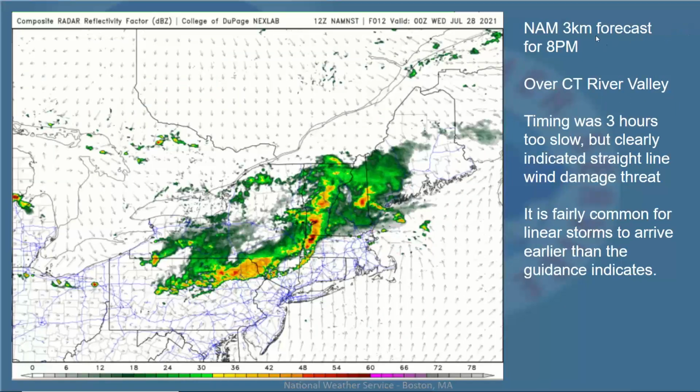This is our forecast from our 3-kilometer NAM. It's a high-resolution model, and this is a forecast for 8 p.m., and by 8 p.m., as I showed you on the radar loop, it was already offshore. So this is about 3 to 4 hours too slow, but clearly indicating a very widespread line of thunderstorms with wind damage being the main threat. And as we mentioned, it's pretty common for these lines of storms to arrive much earlier than the guidance indicates.